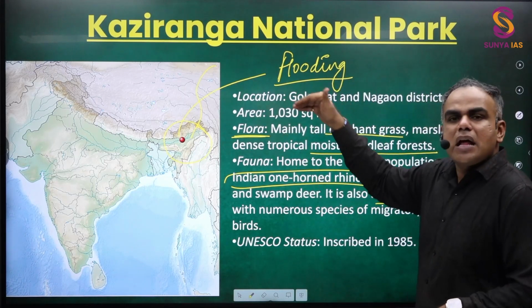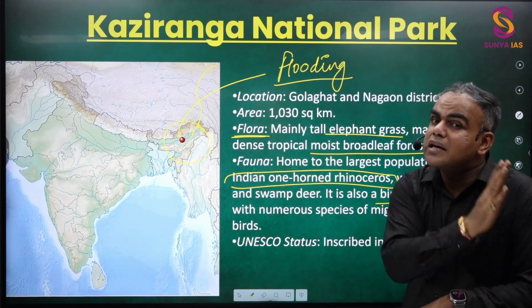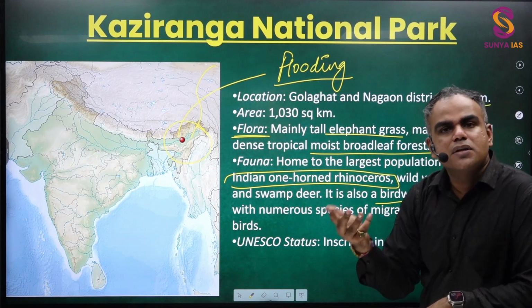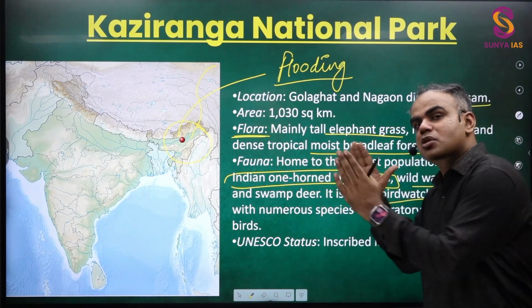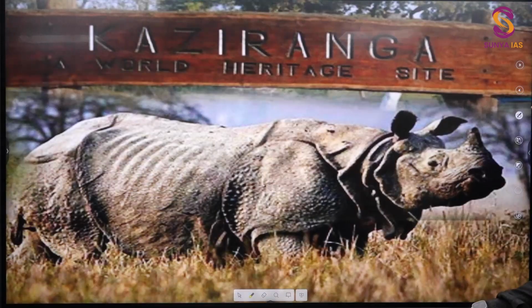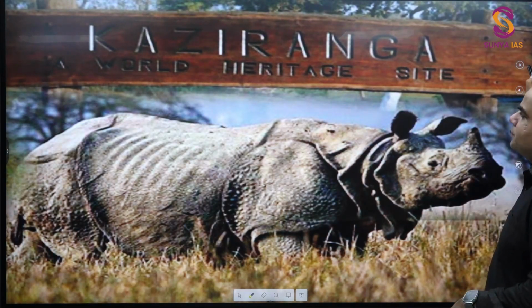Now, all these natural heritage sites have two things. One, very high biodiversity, but still they are threatened. A lot of intervention, illegal killing, and deforestation also goes on. So when we are discussing it, also keep in mind the destruction of habitats, etc., which are there in this. So this is what I wanted to briefly tell you about Kaziranga National Park. Fine.